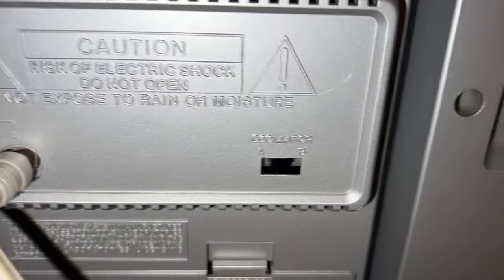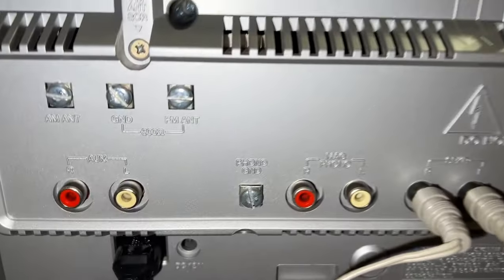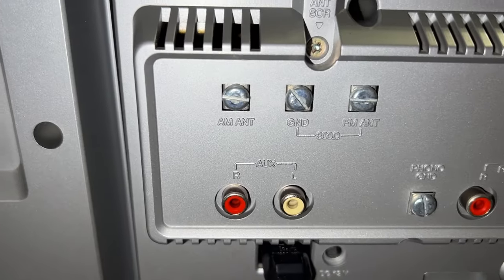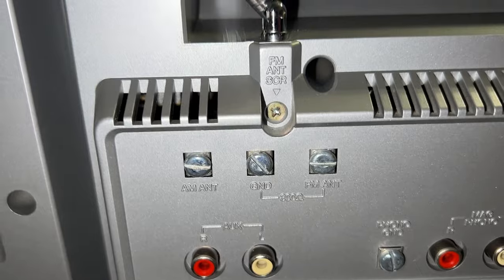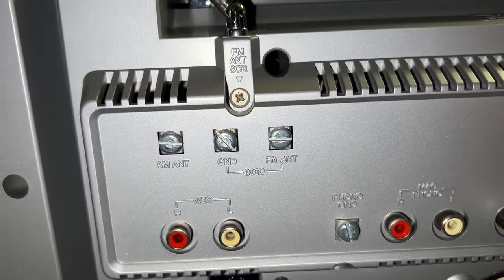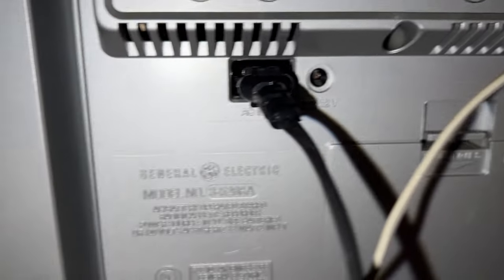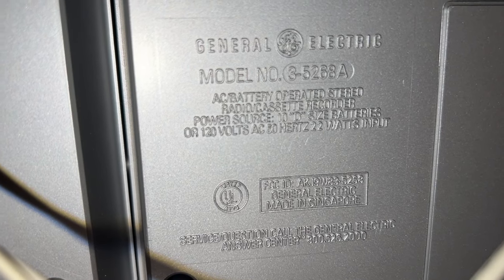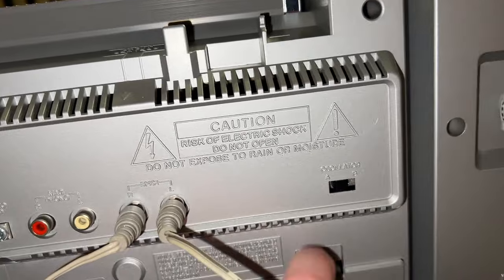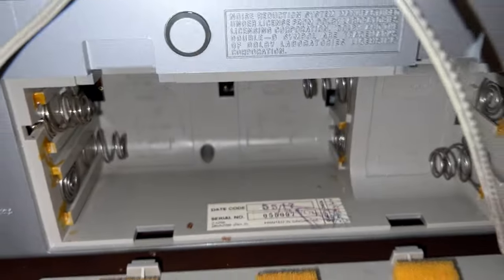On the back, your A/B oscillator switch, your speaker jacks, magnetic phono and ground, line level auxiliary in, and being the super radio, it gives you an AM antenna terminal, an FM antenna terminal, that's ground, 300 ohm impedance, and your input, DC 12, information, FCC ID, AKJ. And, of course, date code, 17th week of 1985. Yep, it's a 1985 model.